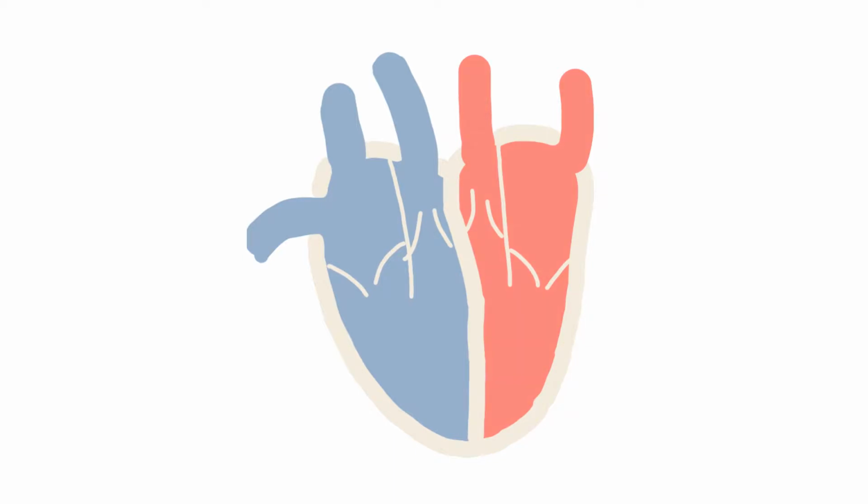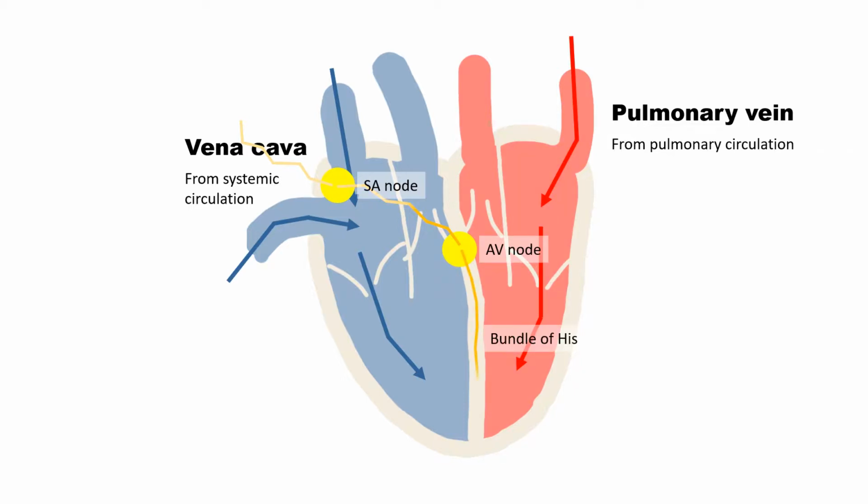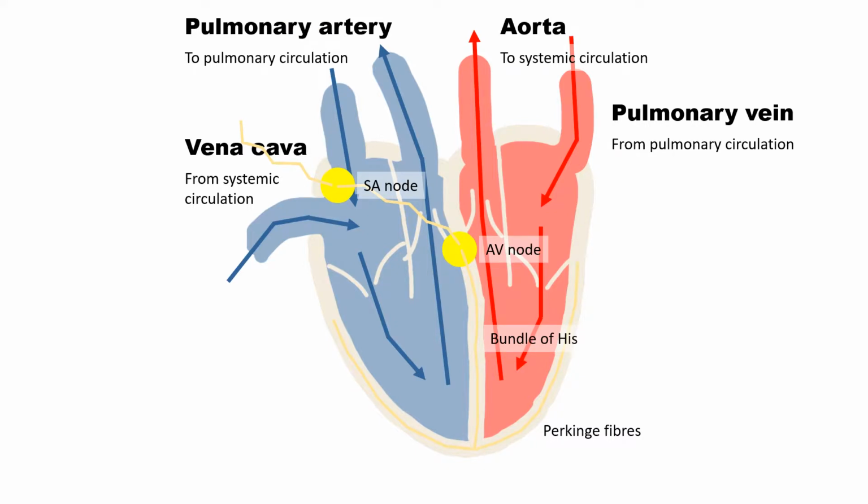The atria first collects blood from systemic and pulmonary circulation via the vena cava and pulmonary vein respectively. Stimulation of the sinoatrial node causes the atria to contract, which pumps the blood to the ventricles. The stimulation moves to the atrioventricular node, which is spread to the rest of the ventricular muscles through the bundle of His and Purkinje fibers. The ventricles contract and pump blood for pulmonary and systemic circulation through the pulmonary artery and aorta respectively.